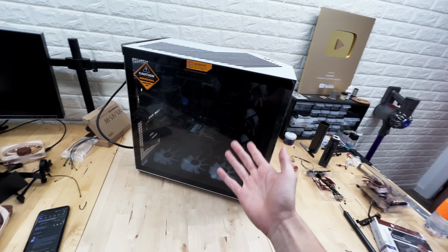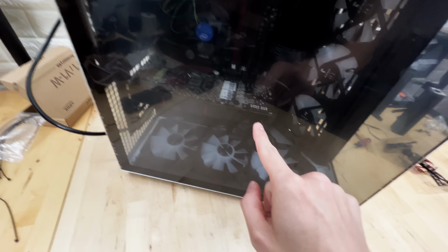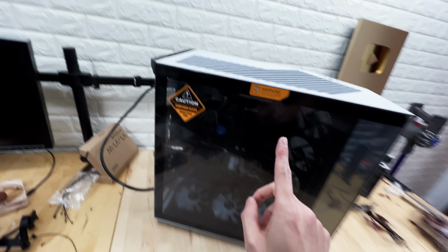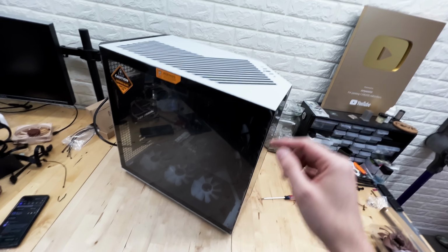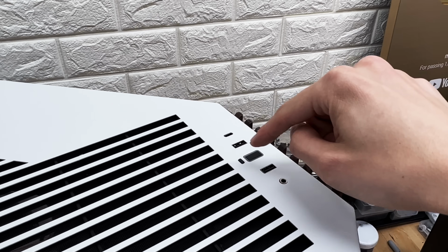So now it's time to find out what happens if we combine the loudest rated power supply plus the loudest rated blower style GPU plus the loudest hard drive plus these fan modifications that turn our fans into quite literal sirens. What happens when we throw them all together? Well, if we turn on our power supply, it's time to find out.